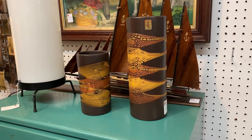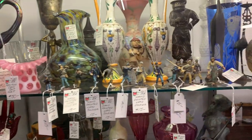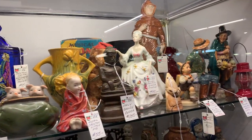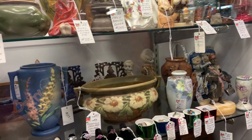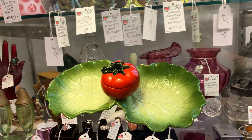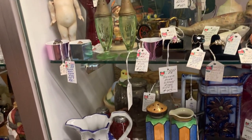Very cool. While we show you guys some cool stuff, Laura and I are going to put out there in the universe what we're looking for. We're going to say it out loud so that maybe it happens. Okay, here I go. I'm going to say the Metlox chip and dip. And if I'm being greedy, maybe a translucent purple swung vase.